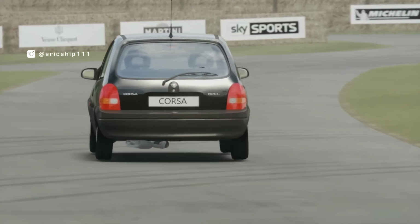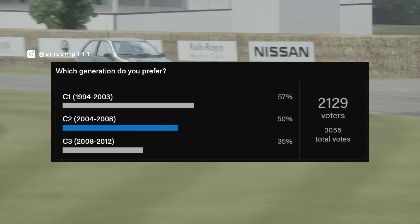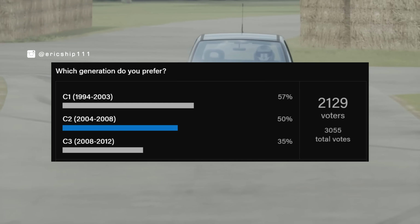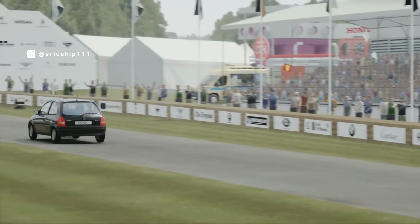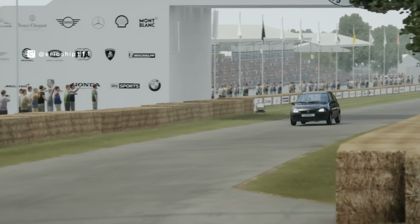Now, it also seemed like the community wanted to see the C1 generation over the C2 and C3, but either way, is it too late now to introduce this for Horizon 6 Japan? Sadly, in my opinion, I do think so.